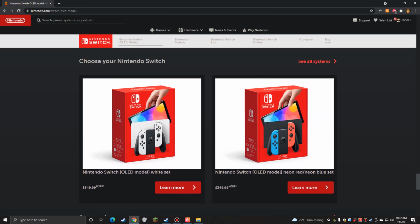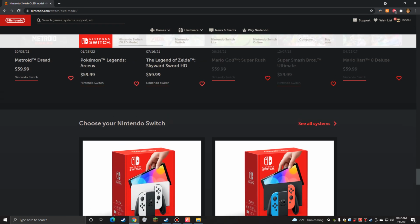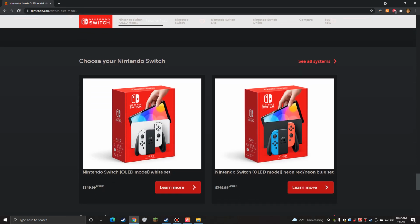$350. So it's about $50 more expensive than the original model, or was it $250 or $300? I don't even remember what the heck the original one costs anymore. $250, $300, whatever it is, but it's $350. So, for the OLED screen and everything, that's not terrible. I don't think that's really so bad.